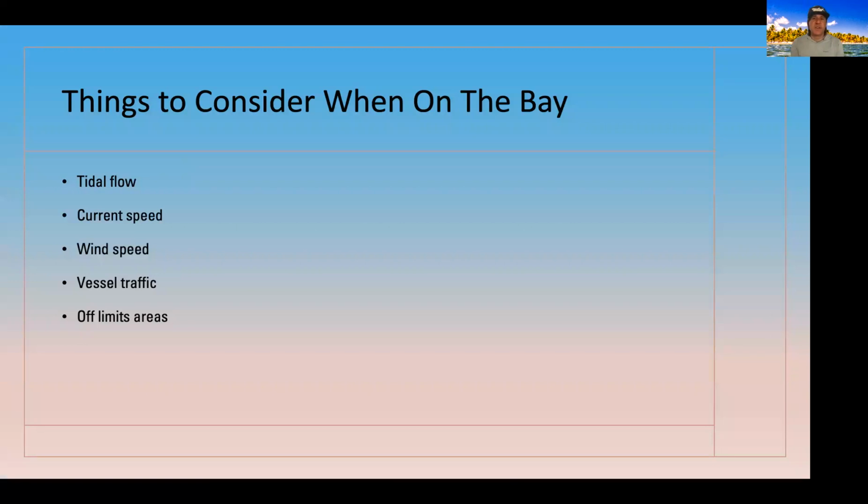And things to consider on the bay, like trying to decide when to go. The most important thing about this, and when guys call me to book a guide trip, they ask me, oh, when should we go? Are we going first thing in the morning? And it's like, well, it really depends on the tidal movement. If there's not a lot of tidal movement, it's not necessarily going to be the best day.